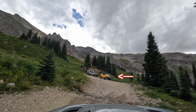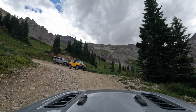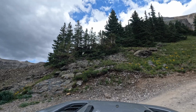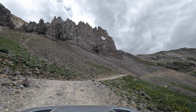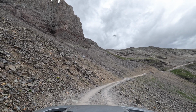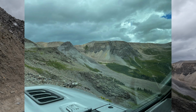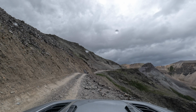Just in front of the yellow Toyota. He's a big guy. He's looking at us going, what the hell are those crazy tourists doing? I don't see any sliding rocks, do you? Here we go.